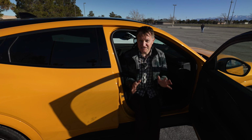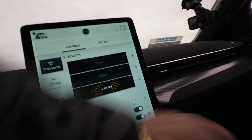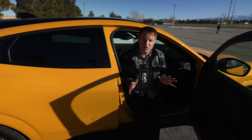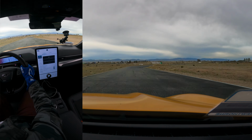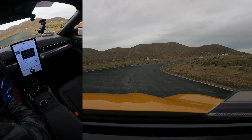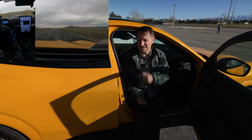Now all Mach-Es get three driving modes. You've got Whisper, Engage, and Unbridled. However, the GTs get an additional mode called Unbridled Extend. This is supposed to be a track mode that is going to dial back the power and reduce the overheating in the battery so that you can do continuous laps over and over again, apparently without losing power or lap times. We're gonna test it and find out very soon at Willow Springs International Raceway, so stay tuned for that video.